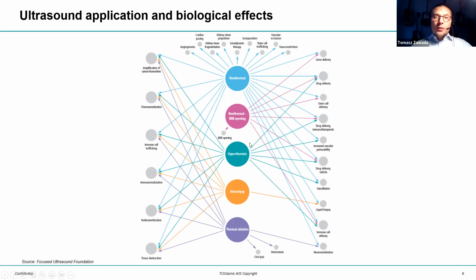Just for the simple fact that they are really interested in promoting and funding research projects, especially in medical focused ultrasound. Anyway, coming back to the topic, we should expect, let's say, four different effects from focused ultrasound.